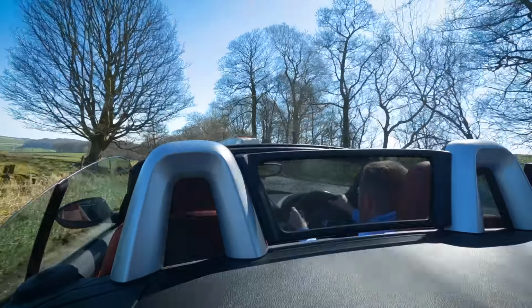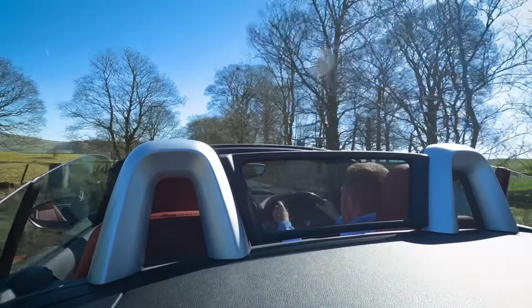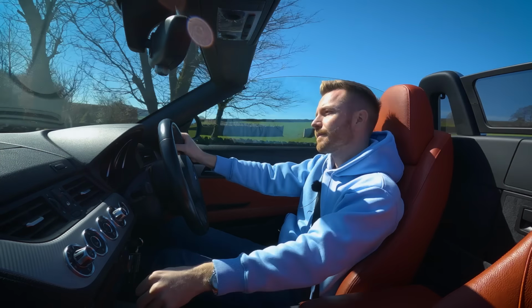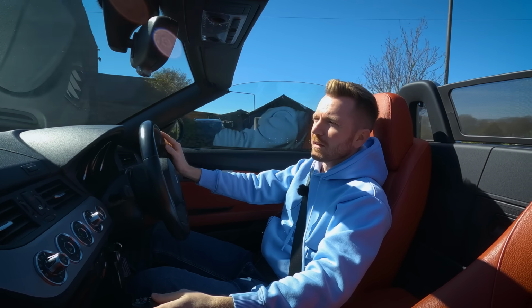Now in late 2011, early 2012, they got rid of this engine and replaced it with a 4-cylinder turbo. Now that probably makes more sense, it's probably much more efficient, but as a general rule, with a car like this, you want a 6-cylinder. So you'll either need to go for an SDrive23 like this, or an SDrive30.